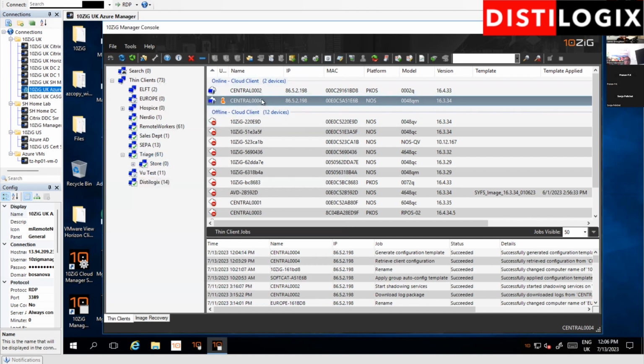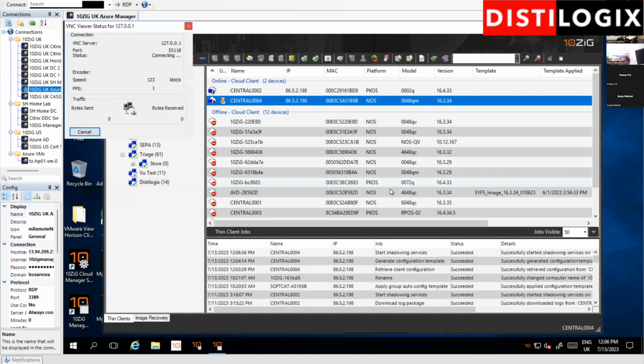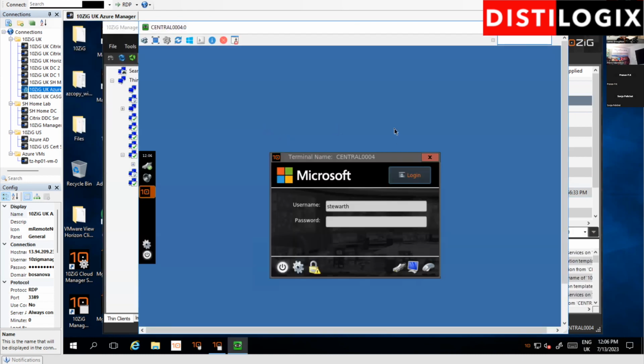Also, you can remotely shadow devices as we saw earlier on. So it just brings up a VNC window. So literally you can see the local client and you can also see the session that the user is logged onto if you need to provide support there as well.